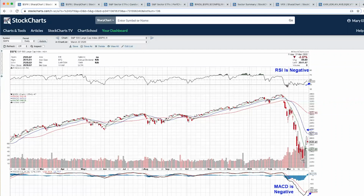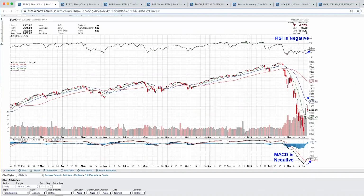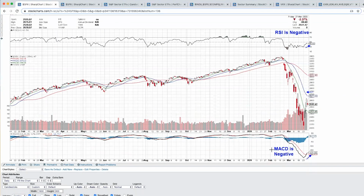So from my work, I can see that we've broken back above this shorter term 10-day simple moving average. This blue line is your 21-day, another shorter term simple moving average, and I'm viewing that as the next possible area of resistance. We can see the RSI on the daily, not quite positive, and then moving average convergence divergence.